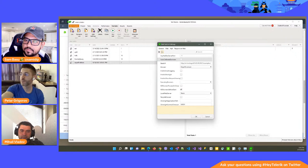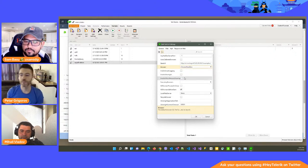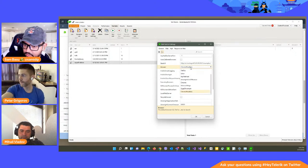I may record my test in Edge or Chrome or Firefox, but I can schedule and execute a specific test list to run in a headless mode of Chrome, for example, right? Or plug it into my Docker container. Right, I see. So these are kind of independent of each other. Yeah. Okay.